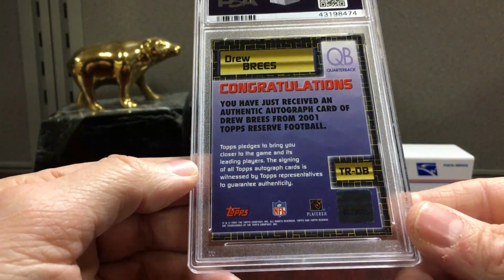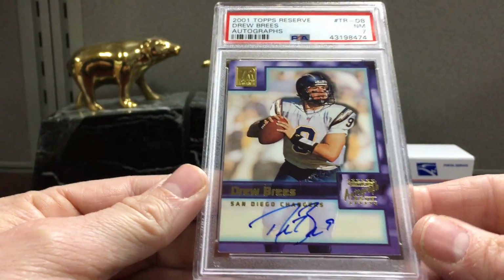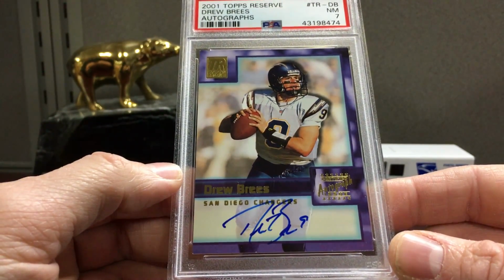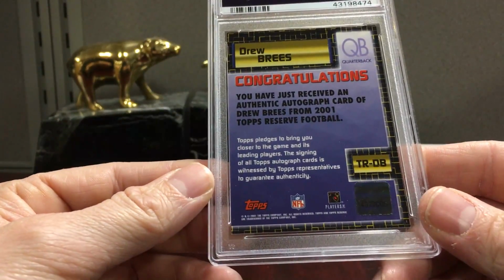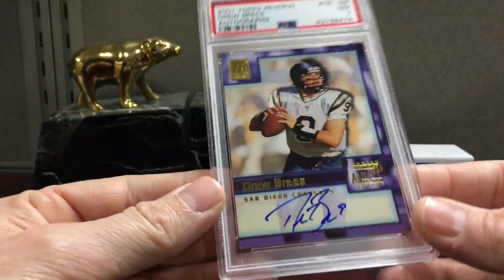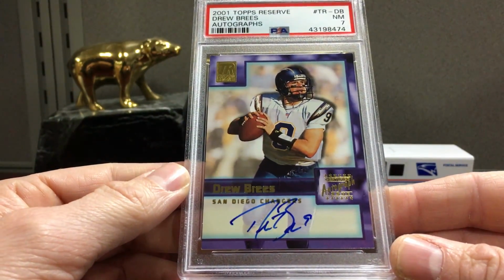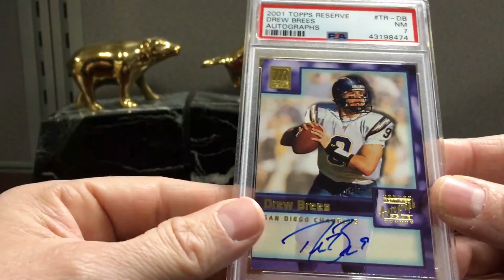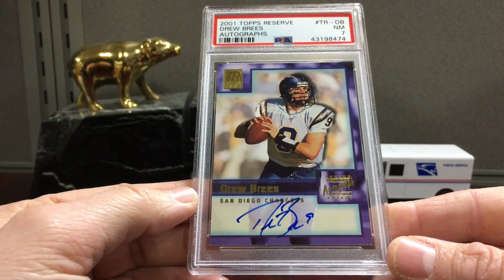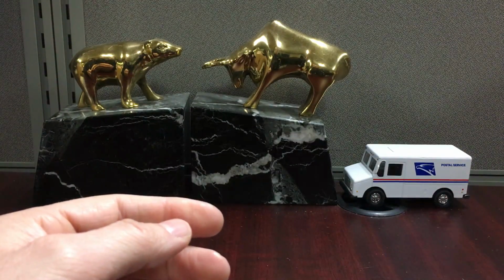Topps Reserve Breeze Auto in a 7. Honestly, every time I see this card in a listing or for sale, this is about what it looks like. The card stock's just weak, so it's chipped up on every corner on the front. Pretty much the back too. So a 7 on the Reserve. It is on card. The image is superimposed, so it's not the coolest image, I don't think. But I think I'll put this one in the store and allow somebody to pick up a cool Breeze, graded, not high grade, but for their collection.